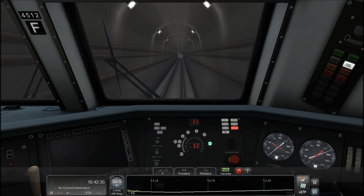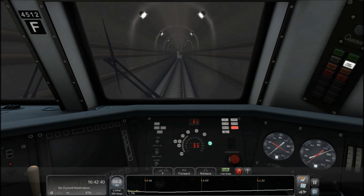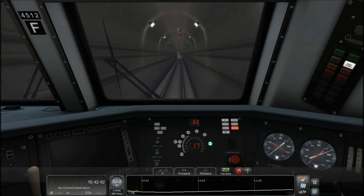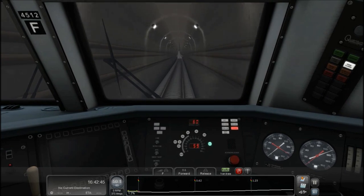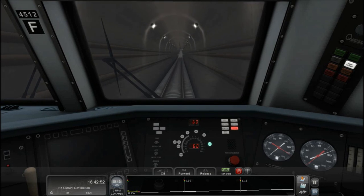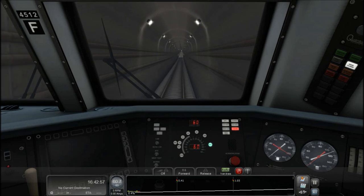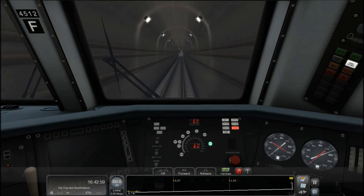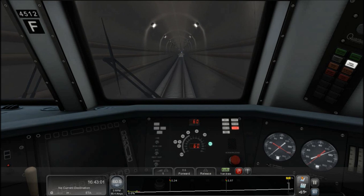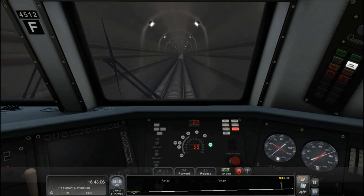So, just to recap, the traction motor sounds, the horn sound, and, what else? The physics. They're modded. You're seeing the modified version of the horn sound, traction motor sounds, and physics for this locomotive. I've already installed them, so your copy should not sound like this or perform like this when you first purchase and download the content.